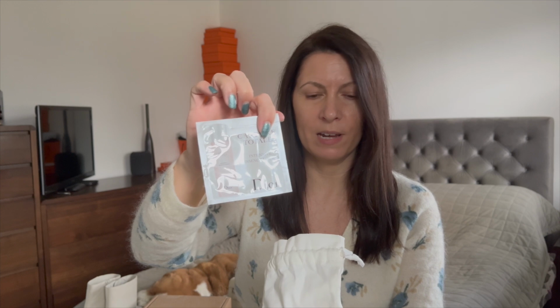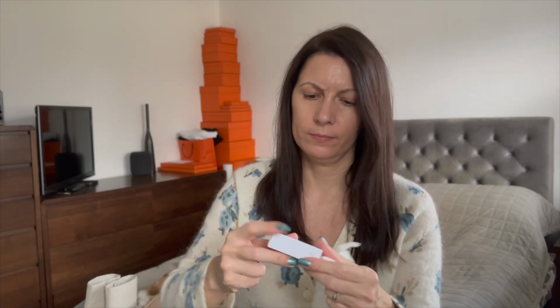So it's the Capture Total as a freebie, and also this Ombre Nuit, which is quite a nice fragrance actually. I have tried that already and really liked it. So that came in there as a freebie.